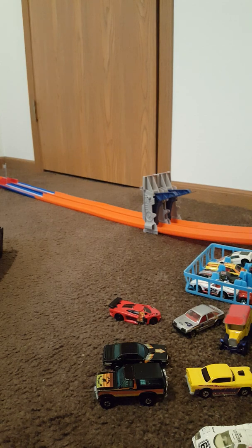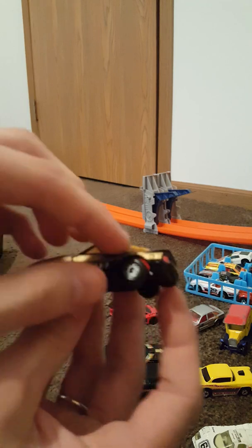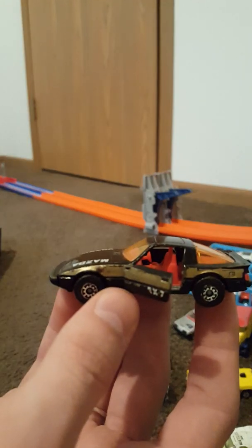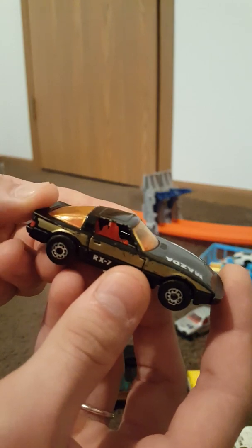And what do we have next? Another Matchbox Mazda RX-7 1/59 scale. Matchbox Toys 1982. The old RX-7 featuring opening doors. Very cool vehicle. There that is. Nice detail.